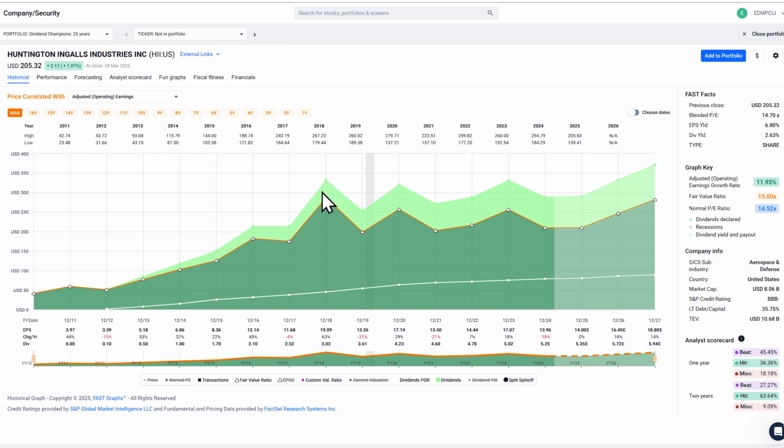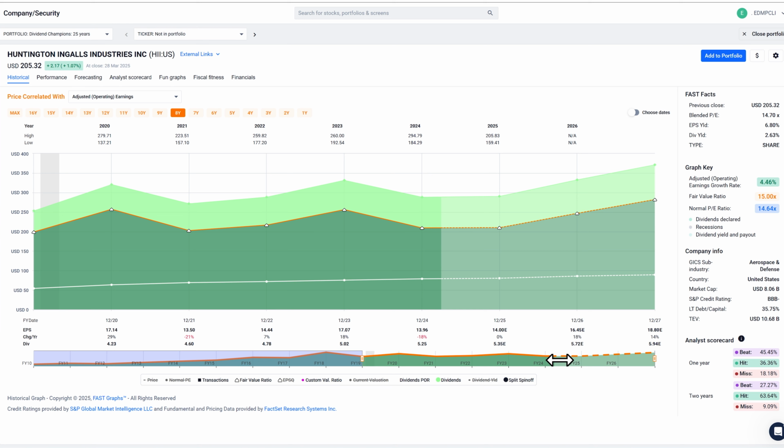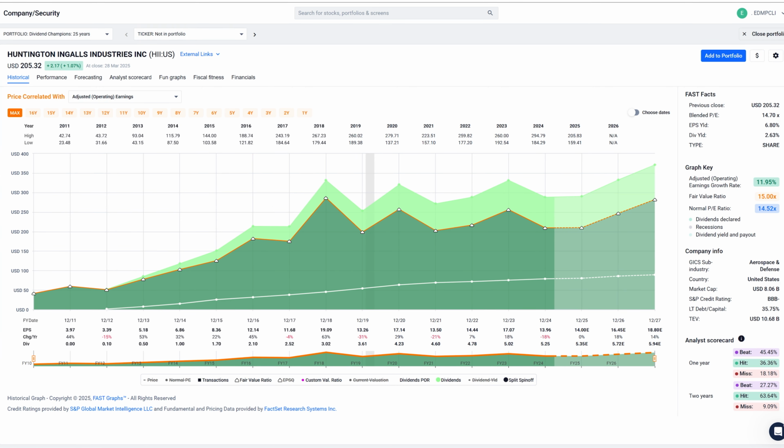If I look at this graph, I can see that I had very high growth going up through 2018. Now I can use my scroll bar and, from an analytical point of view, bring it back to that peak earnings. I had earnings growth of 27% from 2011 all the way up to 2018. But as I brought it forward, the growth slowed down to 4.46%. So the company's earnings growth has slowed down quite a bit. But in the long run, it did generate 11.95% growth.